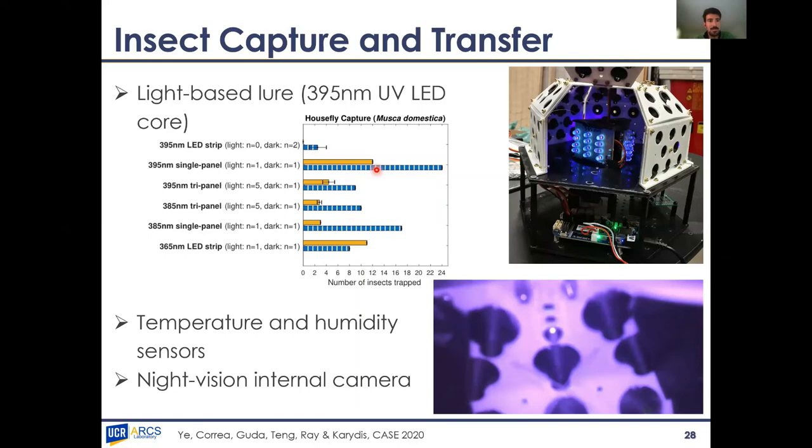These things did not exist before this study. So right now we have an idea of how to lure house flies into this type of small structure that is only light-based, no other lure. And within the trap itself, we also integrate temperature and humidity sensors and the night vision camera. You can see the fly here. The rationale is that we want to be able to count how many flies we have automatically in the near future. We do not have that capability yet.